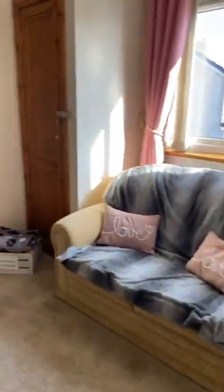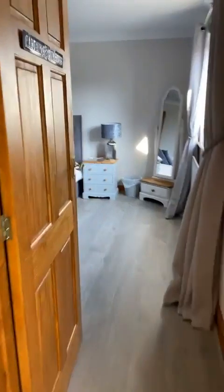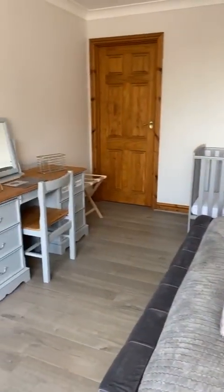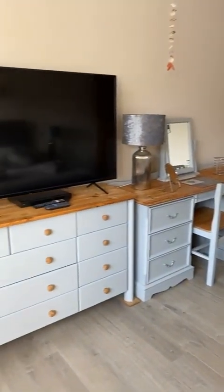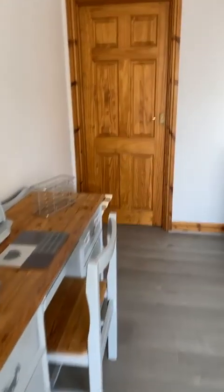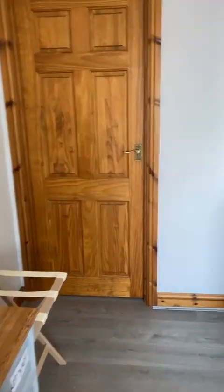Okay, let's head upstairs. Up we go. There we go. Right then, we shall start in this direction. So we've got the main bedroom, the captain's quarters. This is the one with the king-size bed. You've got a cot in here as well. Dressing table. Smart TV. DVD player. That's a walk-in wardrobe there. That's full of our stuff you really don't want to see in there. We've crammed it in there.